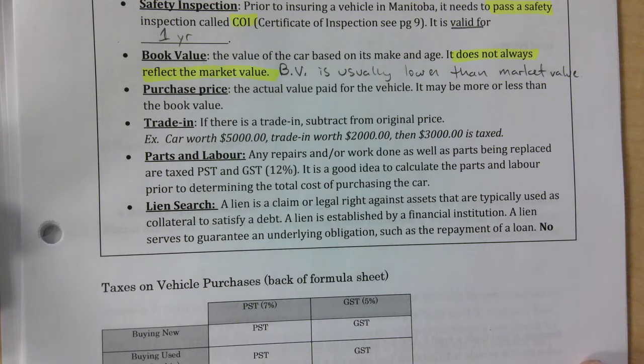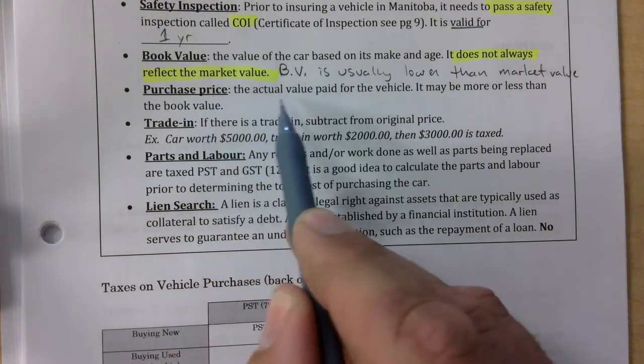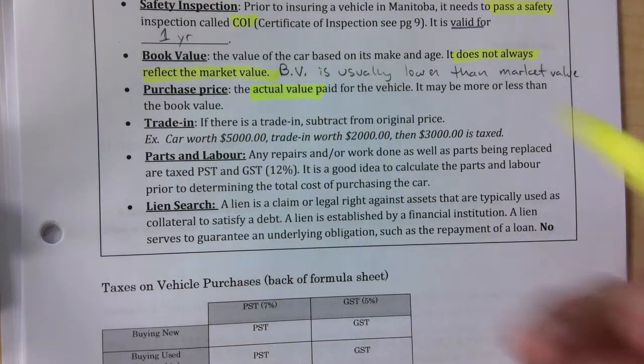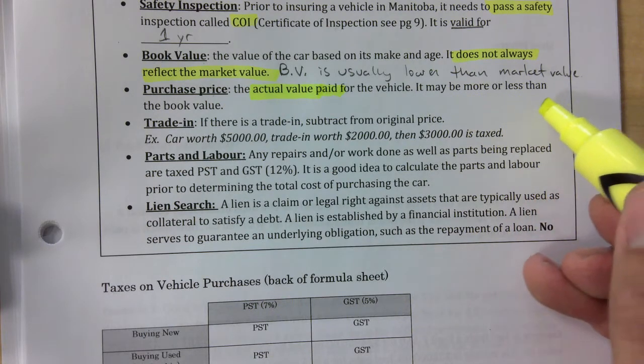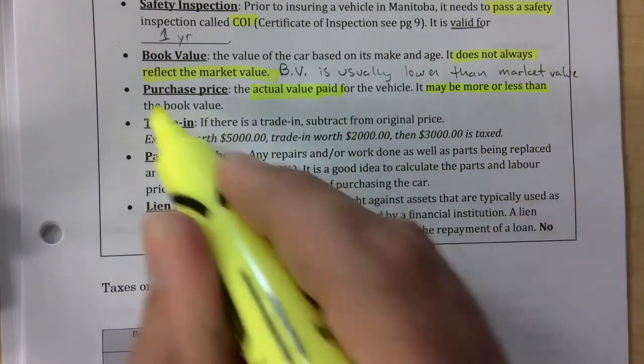But it's just like house prices. Like the bank will always value your house lower than what it's actually worth. It's just so that they have a baseline, okay? So then there's the purchase price, of course, which is the actual value paid for the vehicle. It may be more or less than book value, okay?